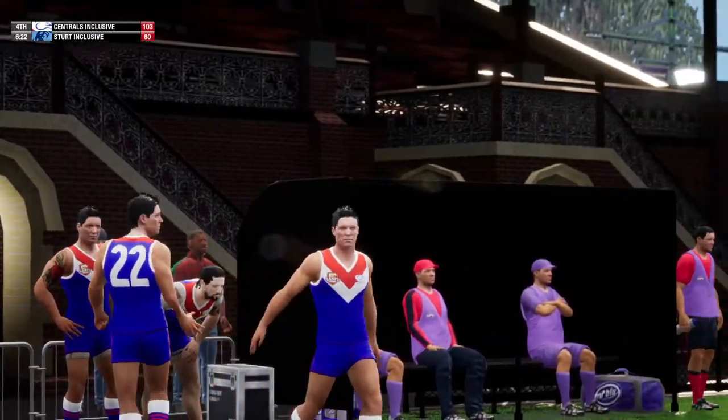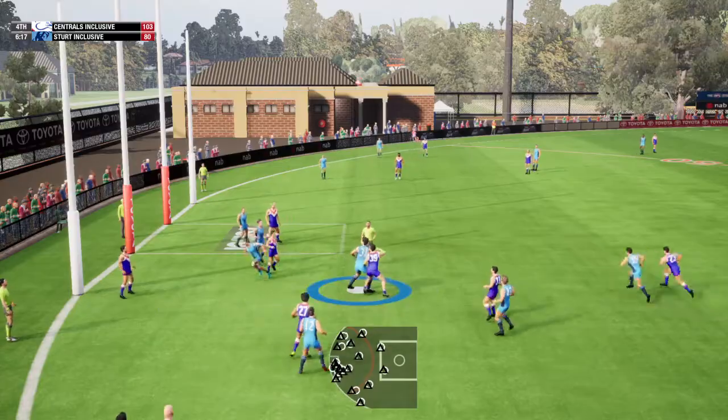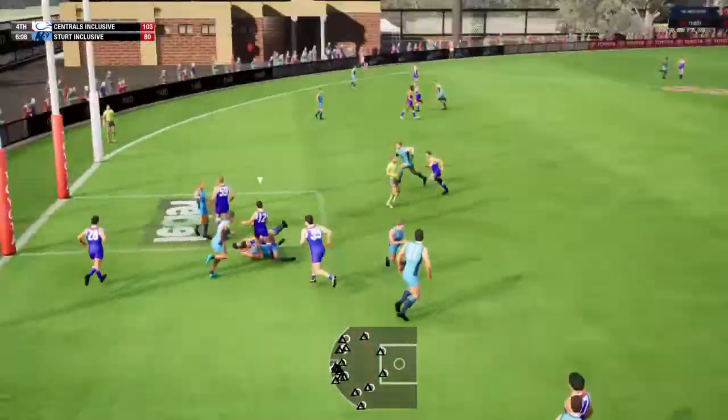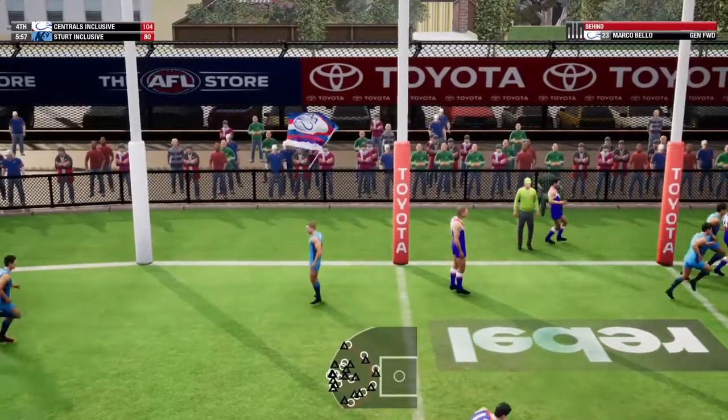22 heading to the bench. There'll be a ball up close to goal. 31 just swats it away. Charges with intent. Couldn't quite nail that kick.